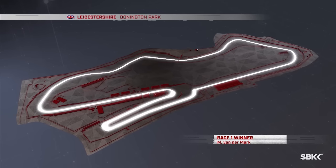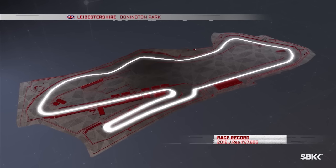Race 1 winner was Van der Mark yesterday. Doesn't quite hold the race record though. That goes to Jonathan Rea from 2016.